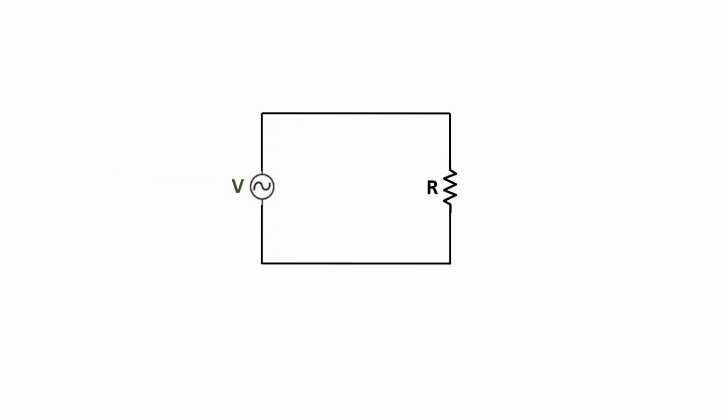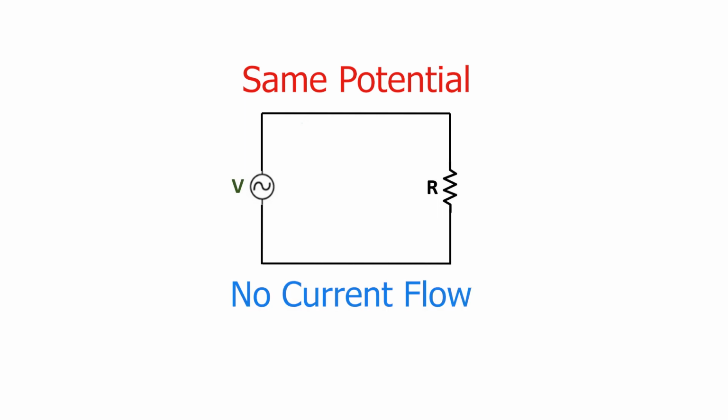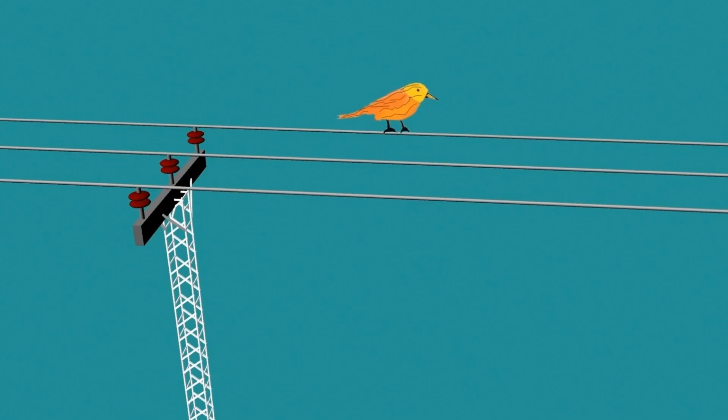However, if 2 points are at the same potential, current will not flow between them because of the zero potential difference. When a bird sits on a live single-phase wire, the potential difference between its feet is zero, as both points are at the same potential. That's why no current flows through the bird's body and it doesn't feel any shock.